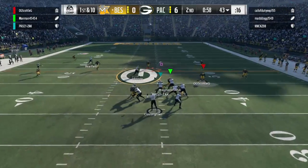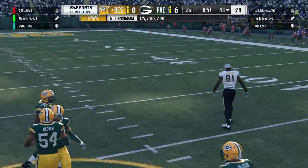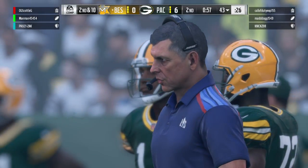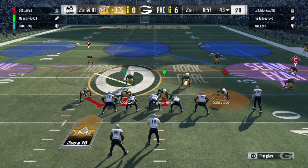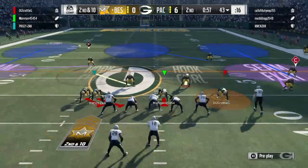On 1st and 10, Cunningham. And it pops free. The collision there jarred the ball loose and brings up second down. The one thing that I've liked defensively is that they've shown them a lot of different looks here in the first half. They've come after them. They've sat back. I think that's what you need to do to keep an offense guessing. And they certainly have kept them on their toes. That's why they haven't had much success on the scoreboard.